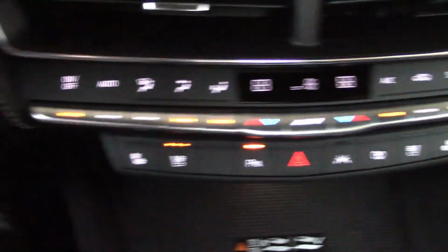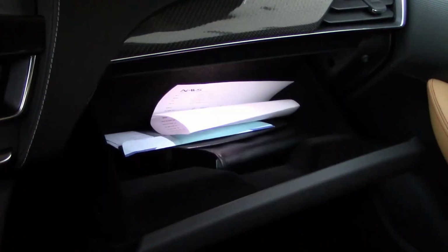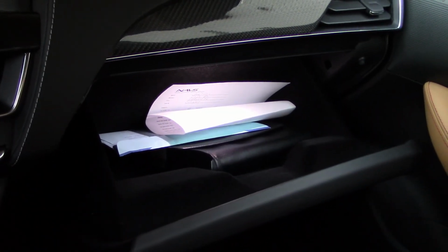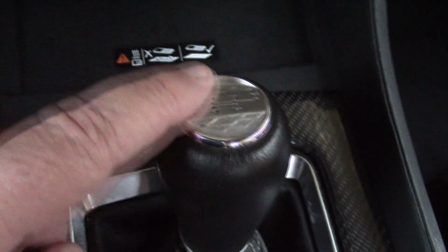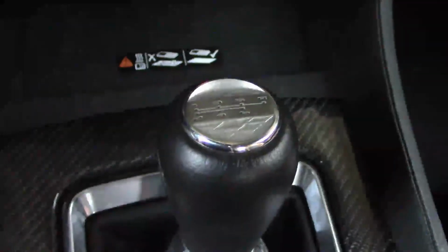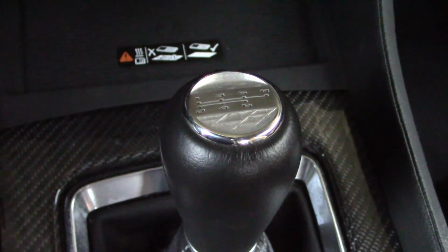And the climate controls were easy to use. No need to read the owner's manual. Decent sized glove box. By the way, on top of the shifter, I don't know if this is real metal or not, but if you leave it out in the sun long enough, it'll burn your hand like metal. You might want to cover it up on a hot sunny day.